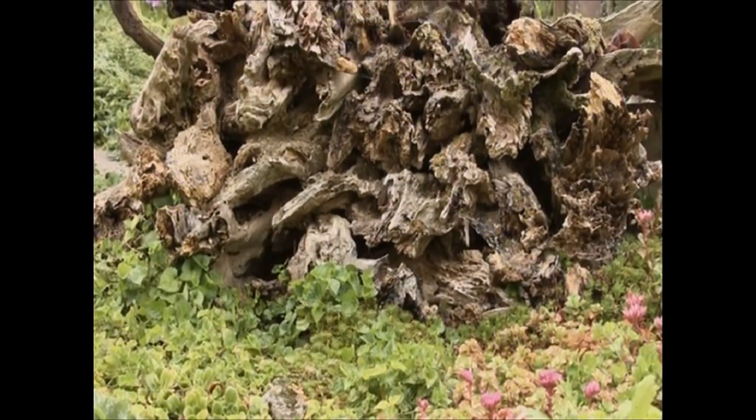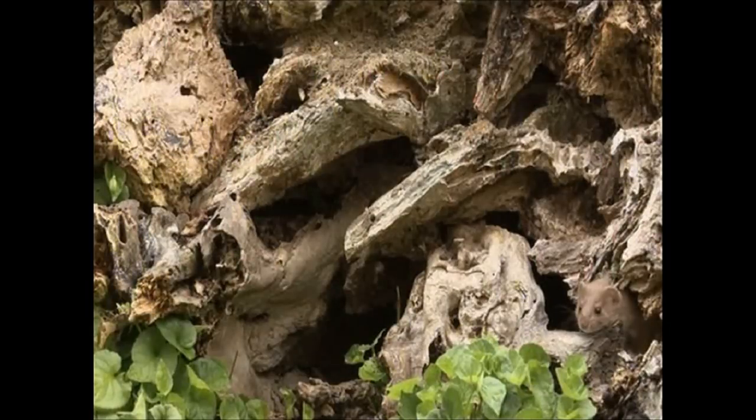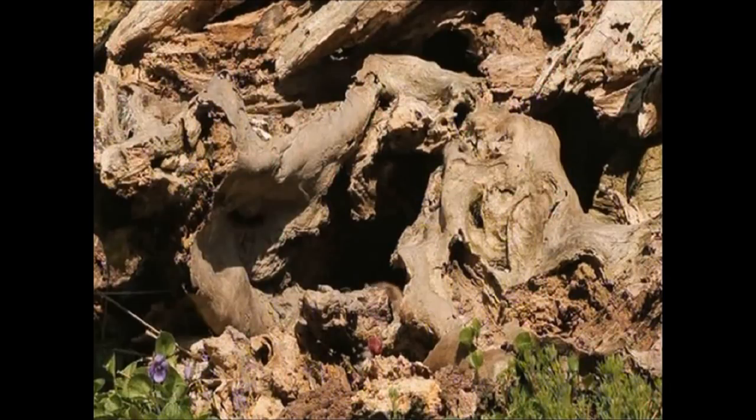99 times out of 100 when you see a weasel, it's one dashing across the road in front of you, or you disturb one in vegetation, but you've managed to get a resident weasel.